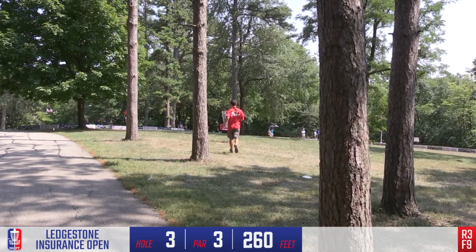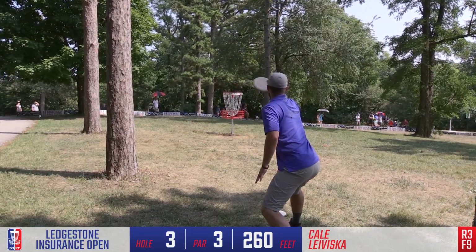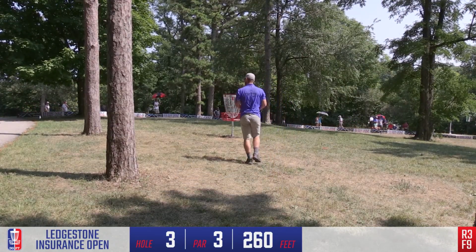Want to know what gets you on a top card of the Pro Tour? Hit those outside the circle scramble putts. Yeah, whether it's for a 2, whether it's for a 3, every stroke counts, and we see Cale put in for a great birdie 2 there.